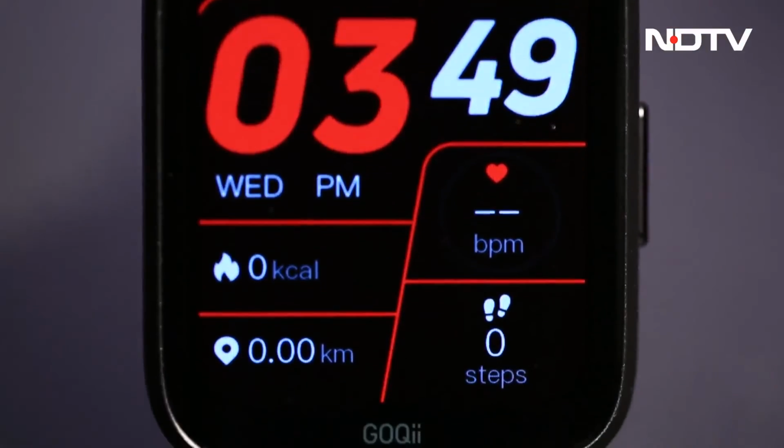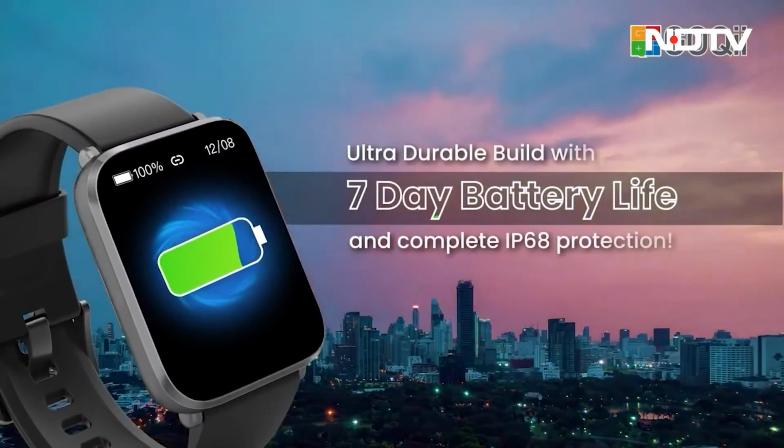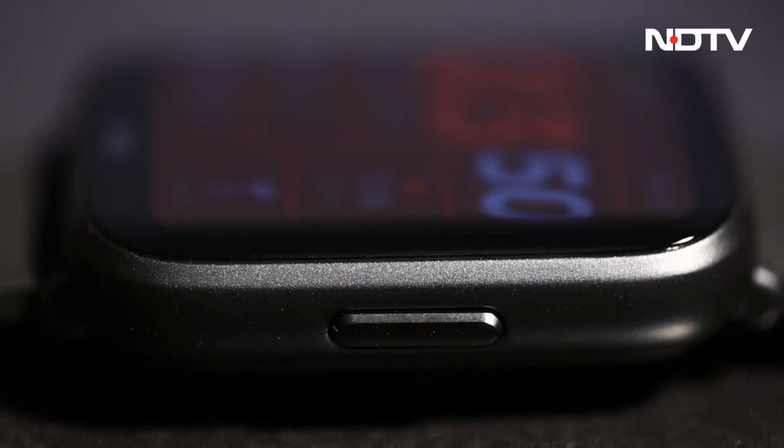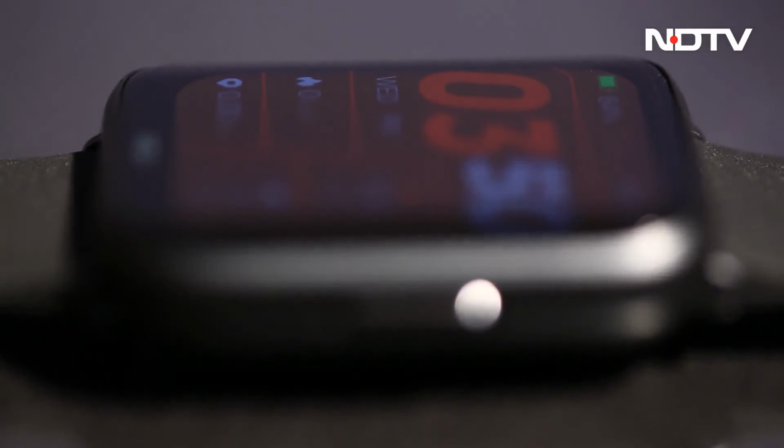According to GOQii, global upgrades of low-power AI algorithms extend the battery life of the device to up to 7 days. But in our testing, we found the battery to be subpar and prone to damage. So if it falls face first, chances are the screen will sustain cracks.